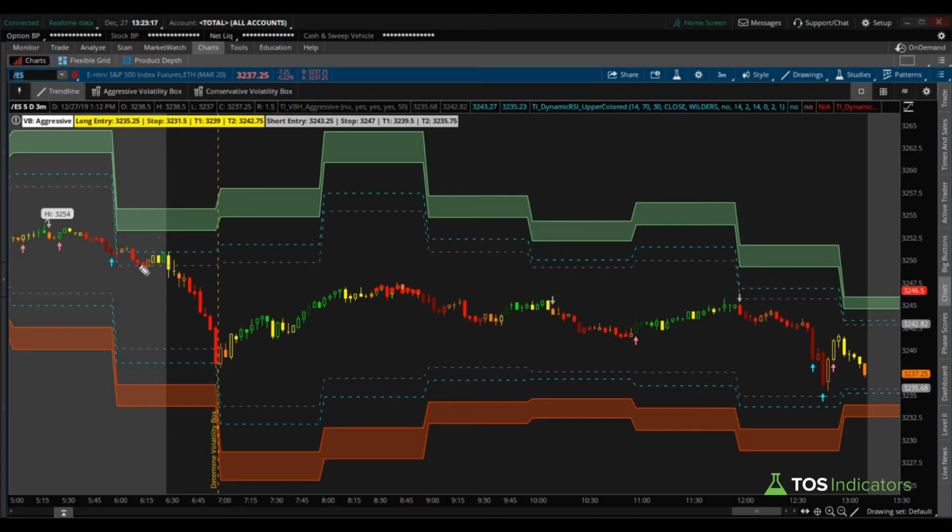So we'll start with the S&P, and typically in that first hour, we're checking to see whether or not we breach either side's aggressive volatility box entry lines. And that serves as information for us to then determine which of our two volatility boxes to choose, whether it's the aggressive or the conservative volatility box.